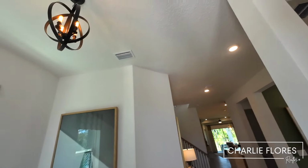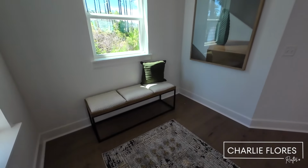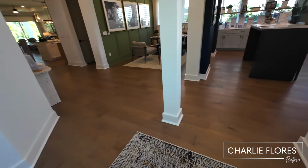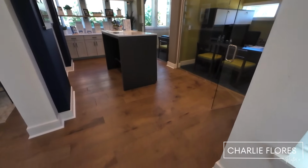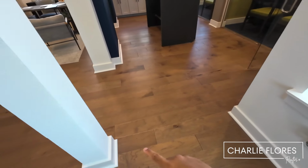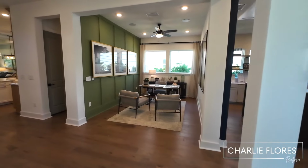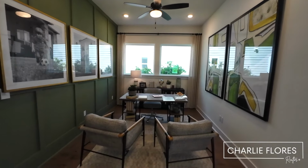All right, so here we are at the entry. Now, since this is a model home, this is the sales center here, but this would be the garage. So, you'd have a wall here and there. So we're not gonna pay attention to that area. We're gonna start our tour over here. And here we see a study.